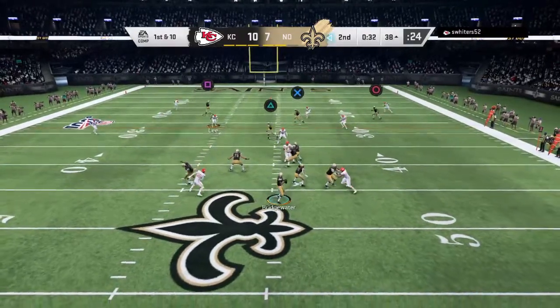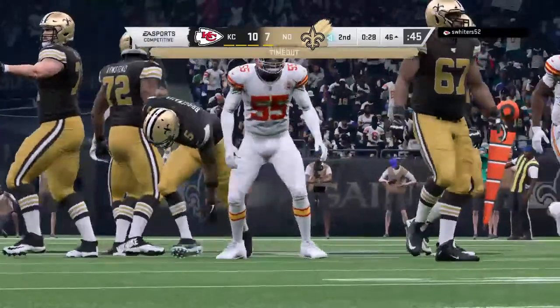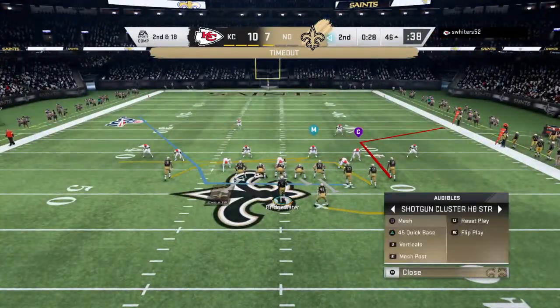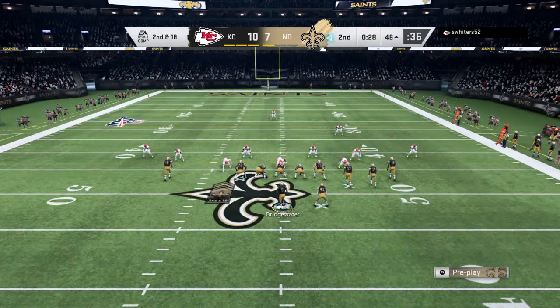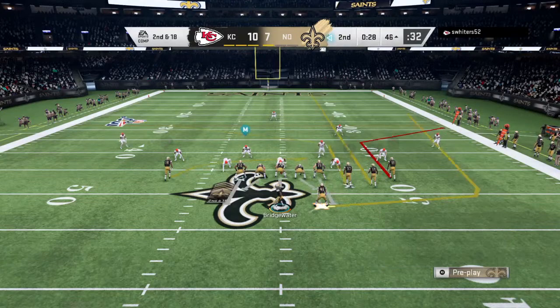They'll throw again. Bridgewater. And the Chiefs are going to get him. Frank Clark fighting his way home to get the sack. Now we'll get a quick timeout called by New Orleans, number 2, as they stop it with 28 seconds to go in the first half of play.